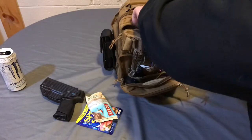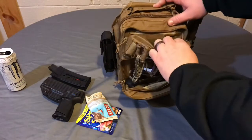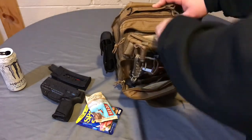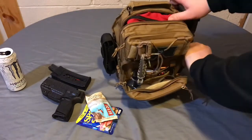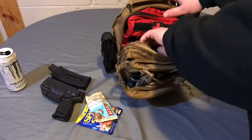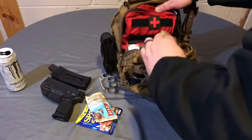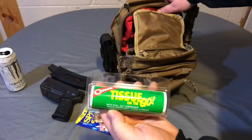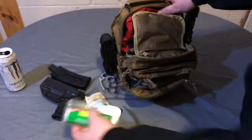On this top here, I got my mag for my little .22 rifle I have. It's kind of like my go bag rifle, if you will, whatever. Main pockets here. Let's see what I got. This first little zip pocket. Brass knuckles. Then I have what nobody thinks of, tissue on the go. You know, if crap hits the fan or if crap hits your pants, you're ready for it.